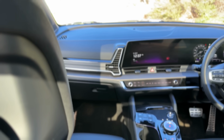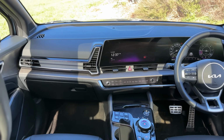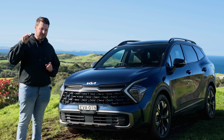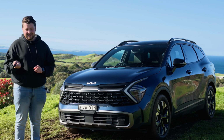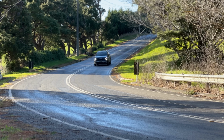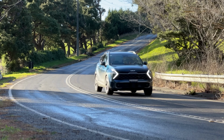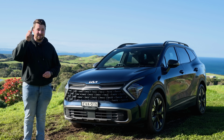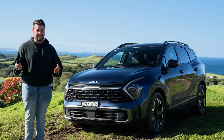Not to mention, this GT Line, while it does come with a lot of tech, and it is pretty damn cool, it wouldn't be the one I would choose because frankly, some of the things, they've just started to annoy me. So anyway, there is a bit to unpick here. It's a word of warning video. When you are speccing your Kia Sportage, you could get something really, really good, but you'll probably want to avoid some of the things I'll tell you in today's review.